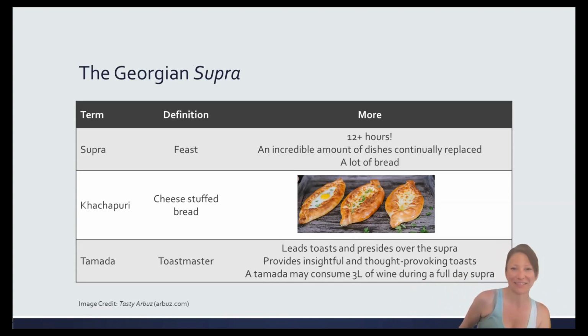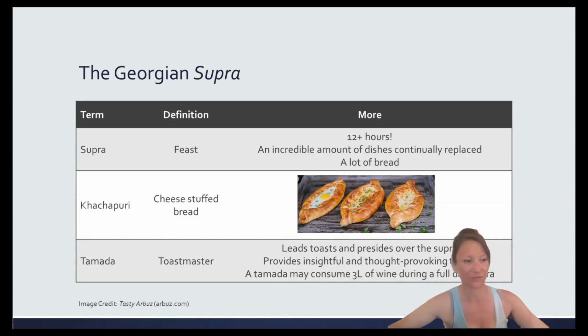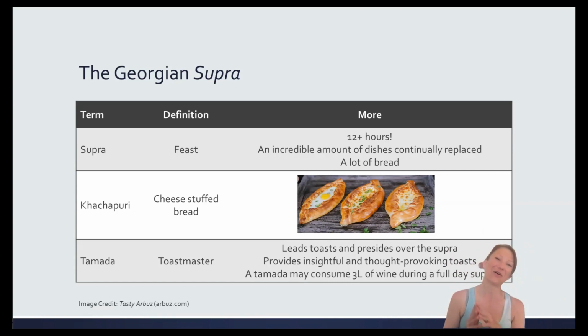The catch is that a tamata, even drinking conservatively, may consume 3 liters of wine during a full day supra. So when choosing your tamata or your toastmaster, you have to have someone who, one, knows how they react when they drink a lot, and hopefully is a fairly pleasant and introspective drunk. There's the joke that you can either be an angry drunk, a funny drunk, or a sad drunk. You want the ones who get a little bit quiet and thoughtful, would be my take on it. But I mean, you do you if you're doing a Supra.